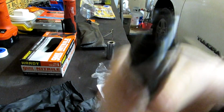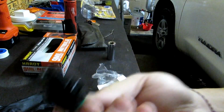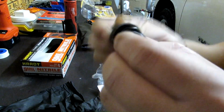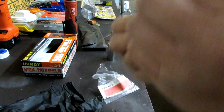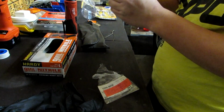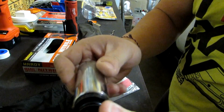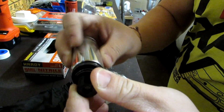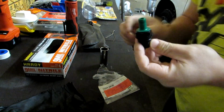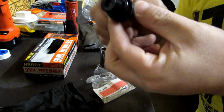There it is. You can hear it. I think it's supposed to make that noise. It's not clogged up or anything. And it is a 22 mil, so get the old one back up. And this is plastic, so be careful.